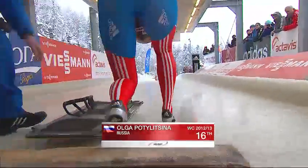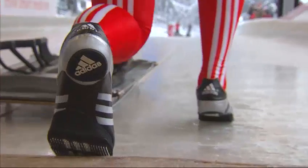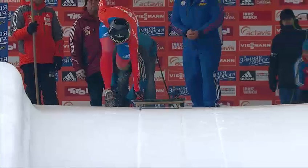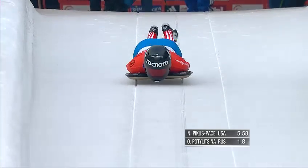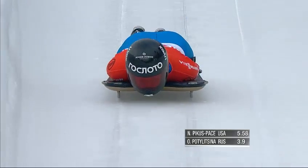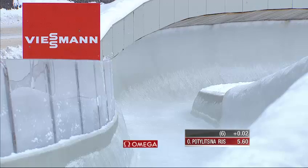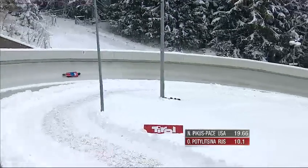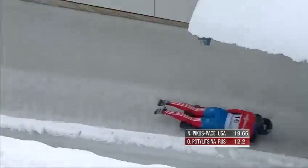Olga Pochilitsina of Russia, last year's shock winner, I think it's fair to say, here in Igls in Austria. Can she oust her teammate Maria Orlova? Can she beat Noelle Pikus-Pace for the lead here? Sliding on a Duker sled, not a Schneider sled like her teammate Maria Orlova, who just went down the track, so we'll see the difference between the equipment might make.